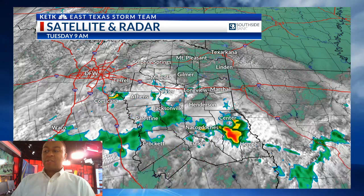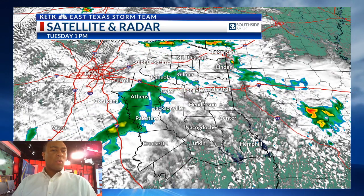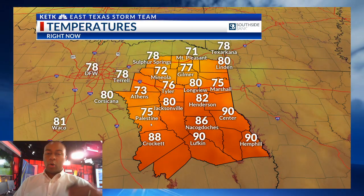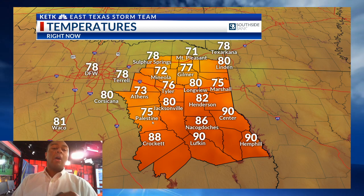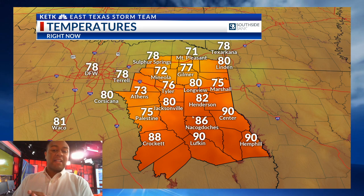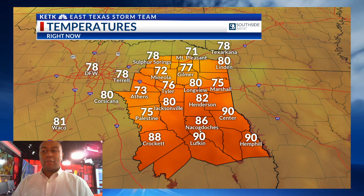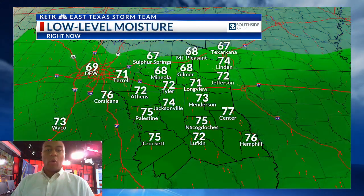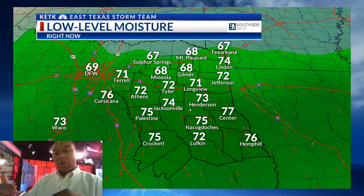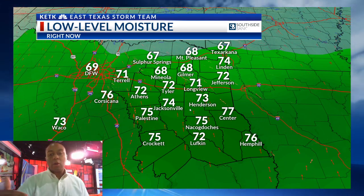We have seen a few scattered light showers this afternoon. I'm still anticipating the storm coverage to pick up a bit more, but it's really going to depend upon how much more Gulf moisture streams northward. We're definitely back in the warmer air, temperatures in the 70s and 80s, but look at Deep East Texas, near 90 this afternoon. It has certainly been quite warm, and here is that low-level moisture, the dew points.